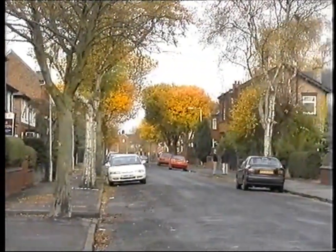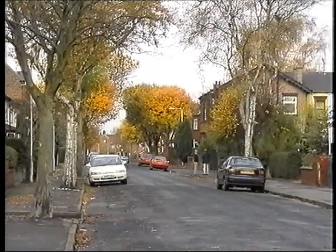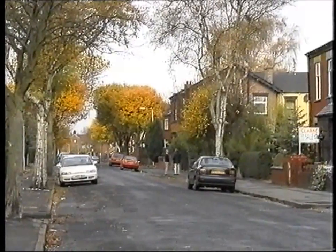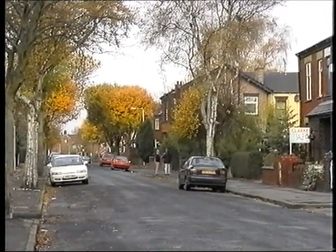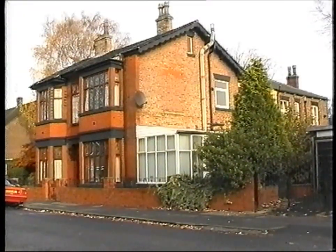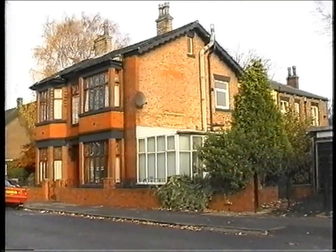Some 50 yards up on the right-hand side is Vine House, one of the most important houses in New Moston. It had servants' quarters and stables attached to it. This lovely house was originally built in 1776, and it was burnt down sometime in the 18th century, and we're told that the fire was started because the children of the house were letting off fireworks in the attic. And we understand the house was completely gutted, and it was rebuilt sometime in the 19th century.